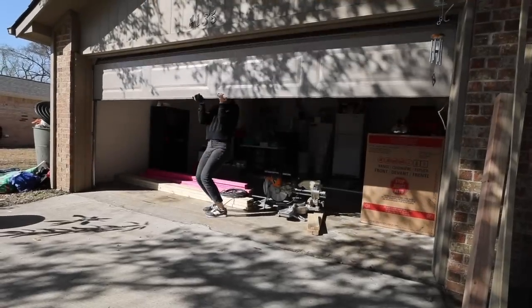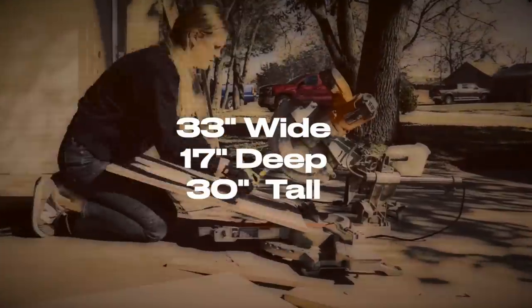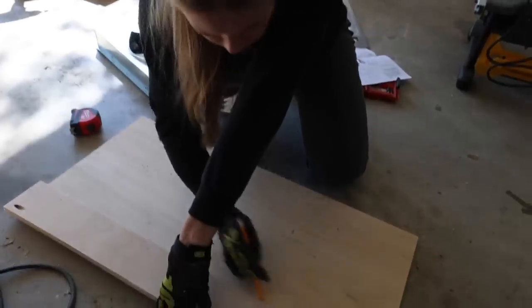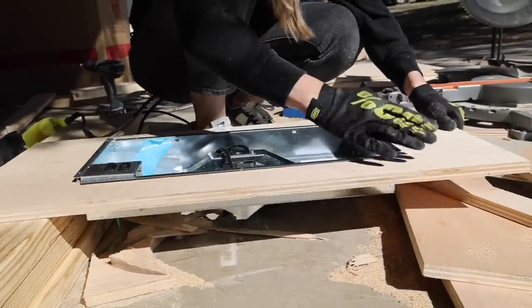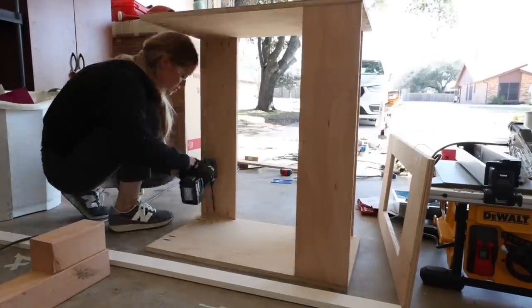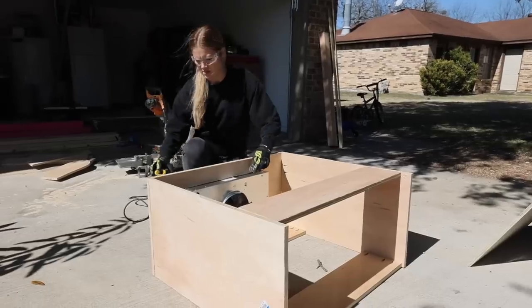Once I knew the measurements of the new vent hood, I was able to start cutting down this 3/4 inch plywood that I had on hand. I built the vent hood to be about 33 inches wide, 17 inches deep, and 30 inches tall. Next, I measured and cut the hole for the vent hood insert. Once I was sure that the vent hood insert fit, I assembled everything using pocket holes and wood glue. And finally, I sanded the entire thing using 220 grit sandpaper.